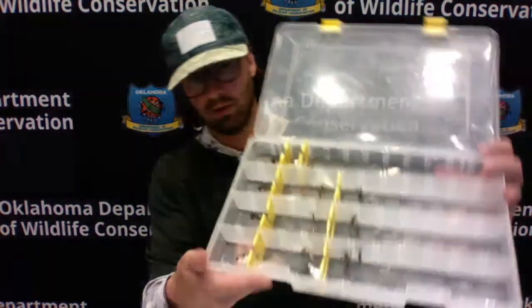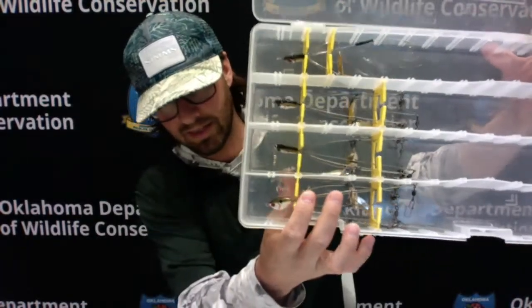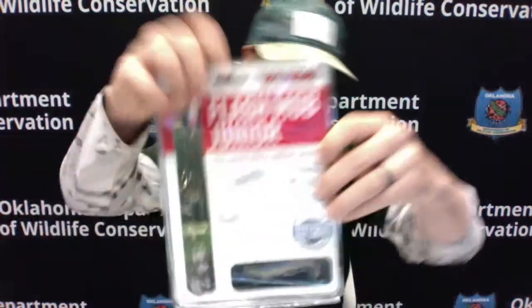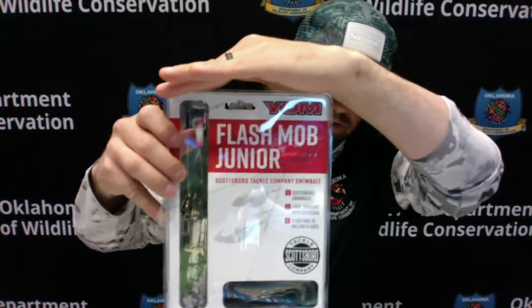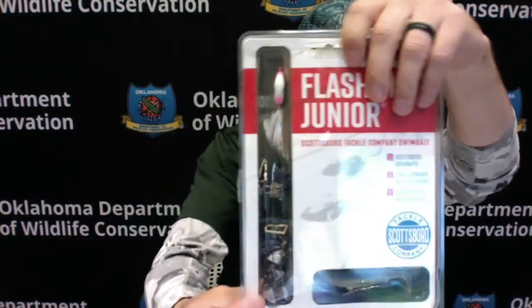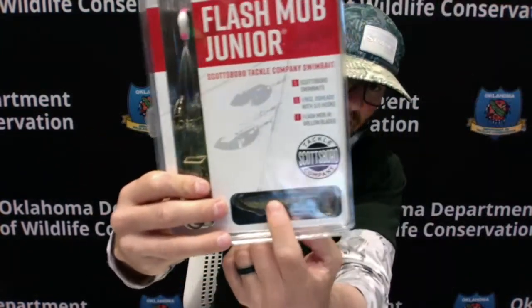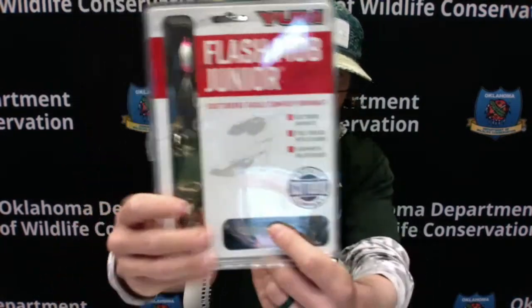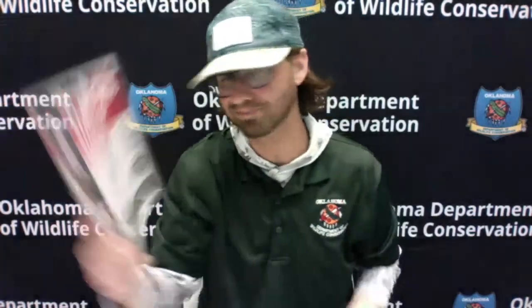So that brings us to our umbrella rigs. Umbrella rigs, something that looks like this. These are very generic. These are just Yum. I believe it's called the Yumbrella Junior. They now sell them in something that looks like this, a little Flash Mob Junior package, where it actually comes with jig heads, and they've partnered with a bait company to make soft plastics tailored to their swim baits.